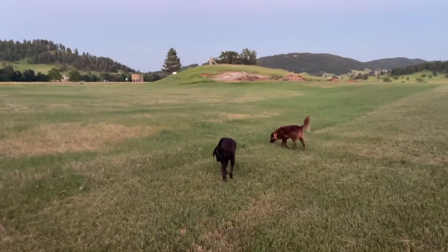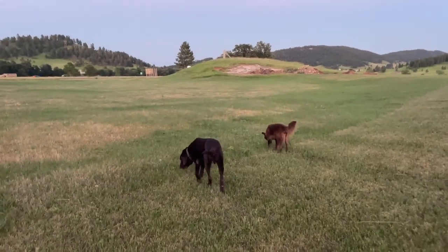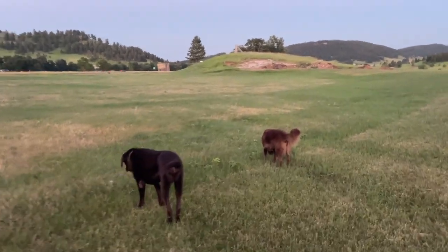End of the evening, about 9 o'clock. We're just taking the dogs for a little walk and then going to head off to bed.